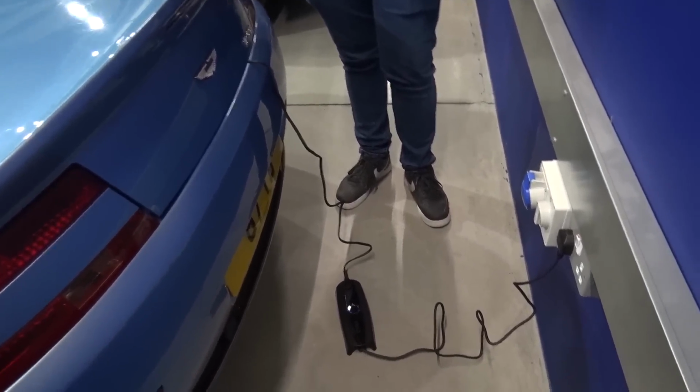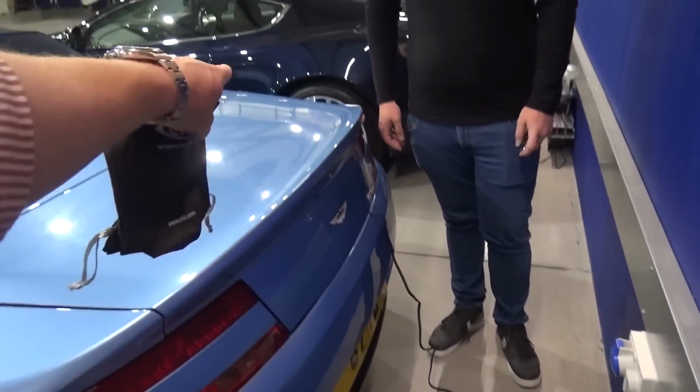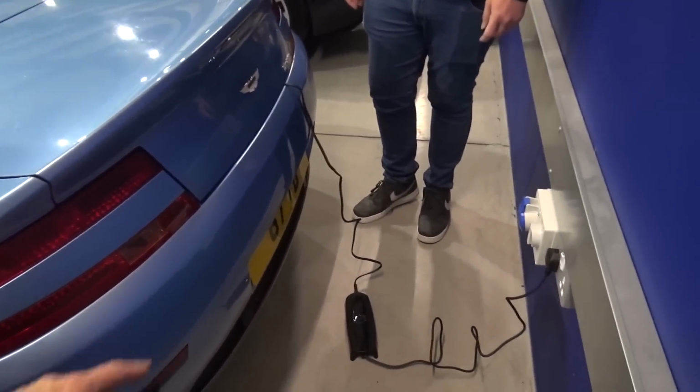Another added benefit is that if you are just using the CS ONE, you do get a little bit more length out of it. Which was something we always had a little problem with, because the socket in the Vantage Roadster is a touch too high, and meant it was always pulling. Anyway, that's neat and tidy.